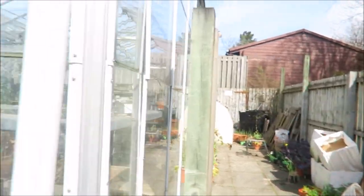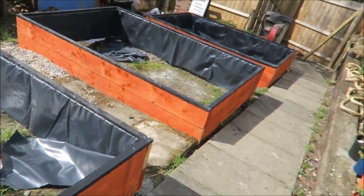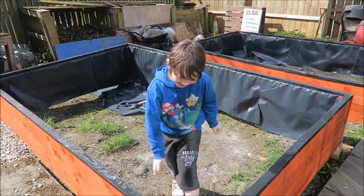I didn't bring my sunglasses today and I should have. It's looking pretty good in there. We also have some raised beds put in, which, did I film these going in the other day? I think I filmed them going in. They planted a Dexter. So we're planting some Dexters.